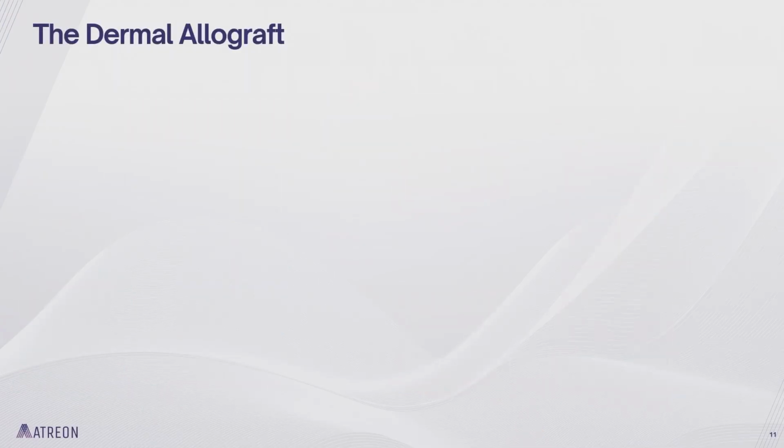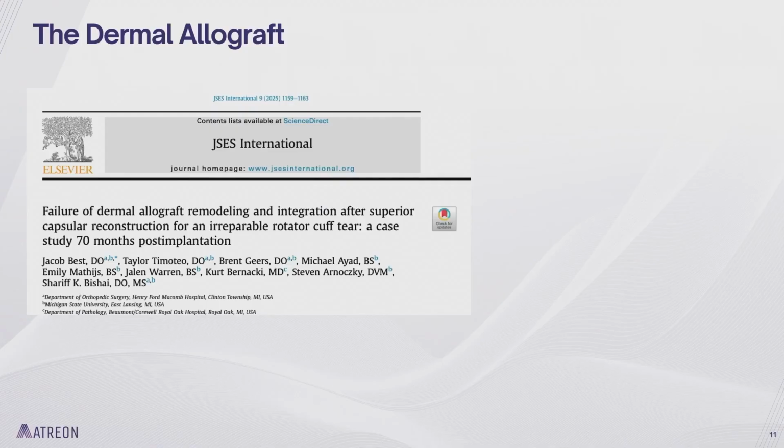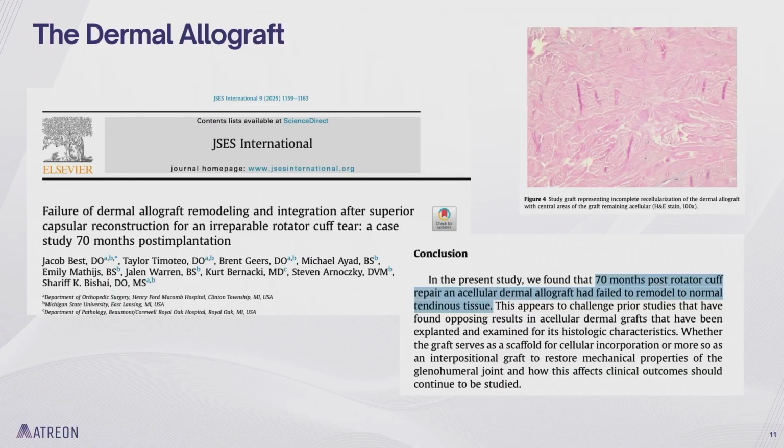So let's break this down a little bit. The dermal allograft, yeah, it's been studied. There's studies showing that it has some favorable outcomes, right? You can find a study to show anything. But here was one case report where at 70 months post-rotator cuff repair, the acellular dermal allograft failed to remodel and to have normal tendinous appearance. So this is not what a rotator cuff looks like. This is skin.